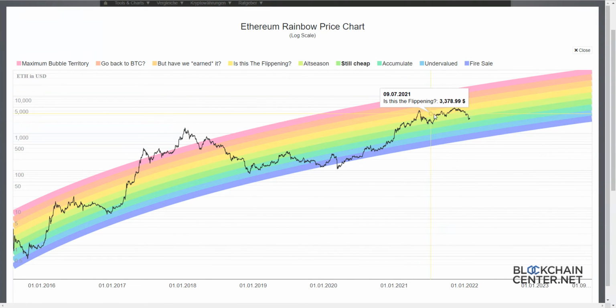Now for this bull market cycle, the highest that we got up to was, but have we earned it? So we didn't even get back to go back to BTC level or the maximum bubble territory. So we have not had that euphoria. When we talk about that euphoria in the market, I just don't believe that we've had it. And you know, guys, maybe we are just changing and transitioning from bigger bear markets to smaller bear markets. I mean, you can see it even in the stock market many times.